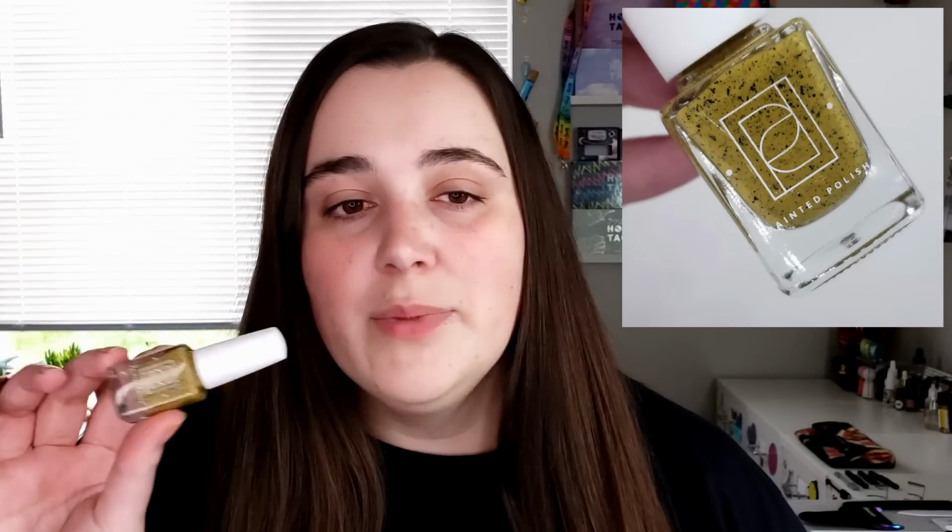And then I saw that Painted Polish was going to be putting up an offering. They just hadn't put it up by the time I had done my run-through of the site. And it's called Mustard Love Flannel. And I added that because of course I did. I love a mustard yellow.